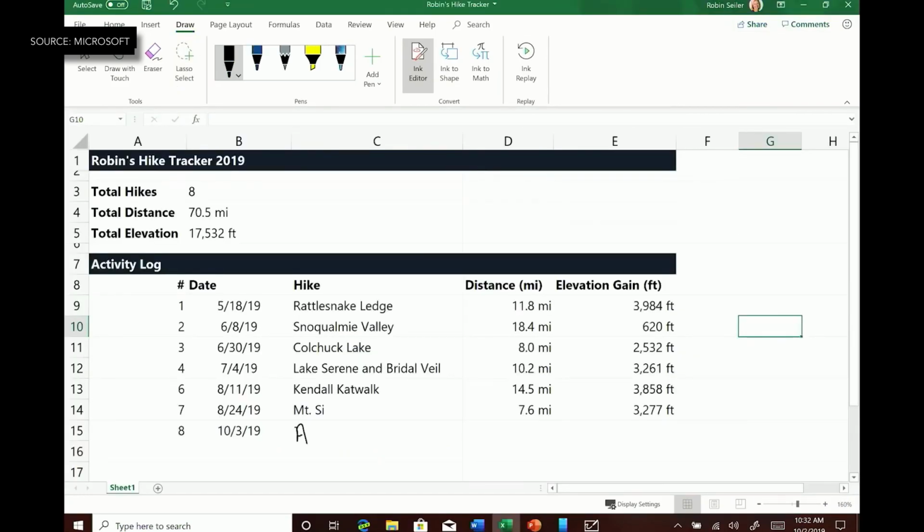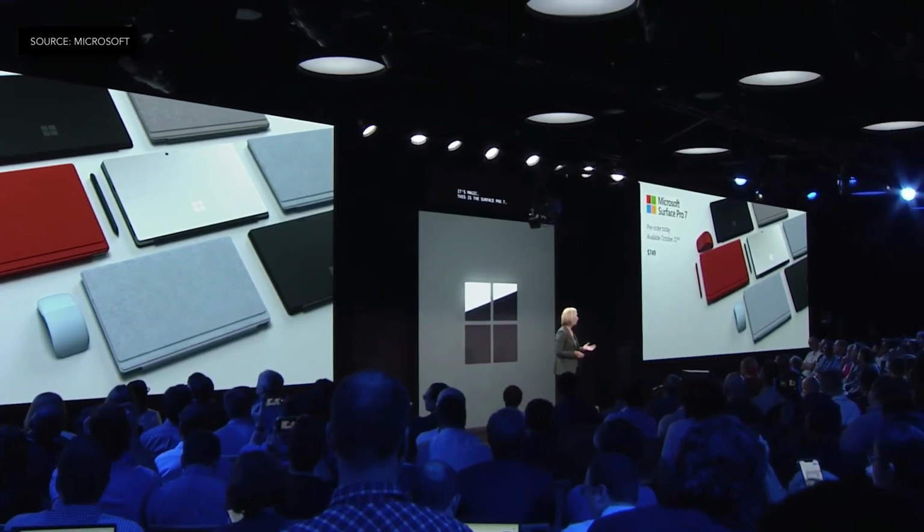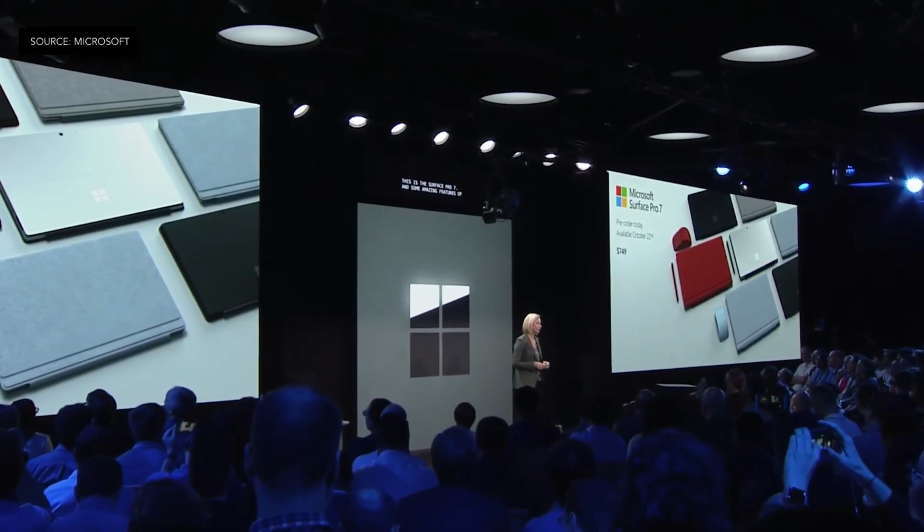When are you going to bring pen to Excel? And so let me show you this new feature. This is my hiking tracker, and I'm gonna do Anthony's nose, and that's 7.6 miles, 2421. This is the Surface Pro 7, and some amazing features of Office. It's available for pre-order today, and it starts at only $749.